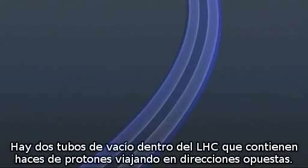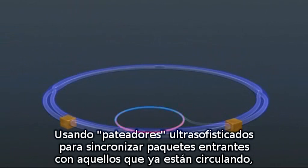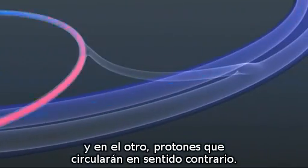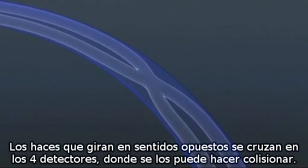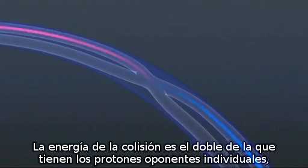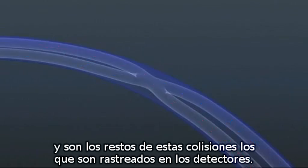There are 2 vacuum pipes within the LHC, containing proton beams travelling in opposite directions. Using ultra-sophisticated kickers to synchronise incoming packets with those already circulating, one vacuum pipe has injected into it protons which will circulate clockwise, and the other protons which will circulate anti-clockwise. The counter-rotating beams cross over in the 4 detector caverns, where they can be made to collide. The energy of the collision is double that of the individual opposing protons, and it's the debris from these collisions that is tracked in the detectors.